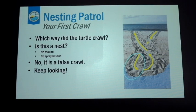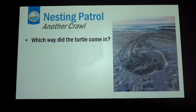We're going to keep looking. So we walk a little further down the beach. We find another crawl. We want to do the same things. Which way did Mom come in? Came in like that, in a circle. Almost followed her in tracks back out, but we can see that she did make it back out into the water again. So now, is this a nest?